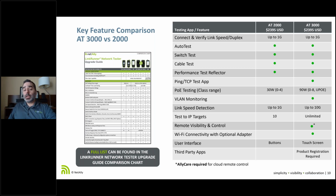Those AT3000 and 4000 models look pretty cool, but how do they actually compare to, let's say, an AT2000 model? Well, here's just a very high-level list of some of the most important differences. Notice on our website, and it's also part of the attachments for this webcast, we have a detailed list. It's like 2-3 pages long that shows you all the differences between all the models. We call it an upgrade guide, but it will show you the difference between the 1000, 2000, the G2, 3000, 4000, even the 10G.